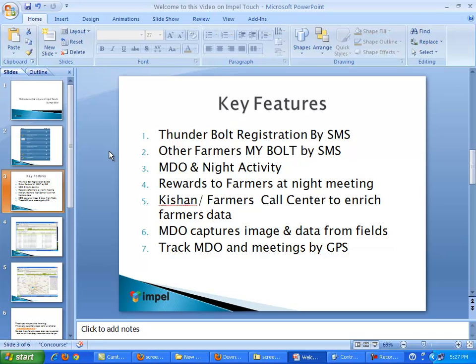I can call these call centers, they have all my data when I call. For the people who are very simple in villages, in rural India, those are the things that make a lot of difference in their life.